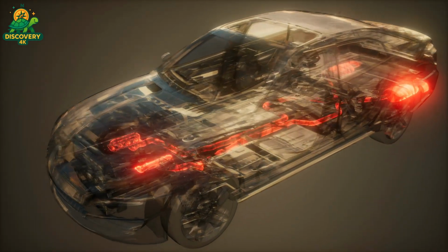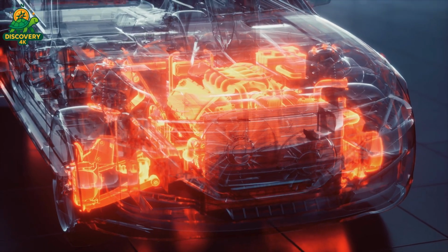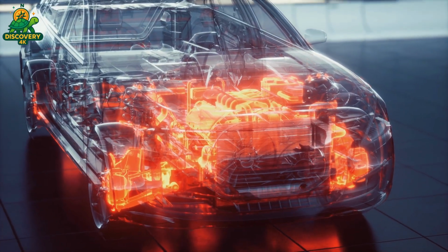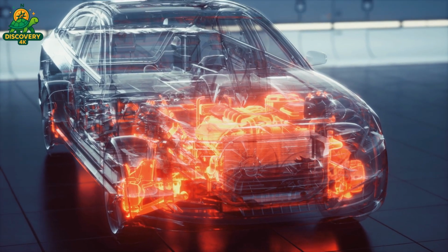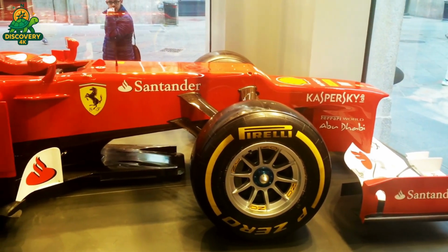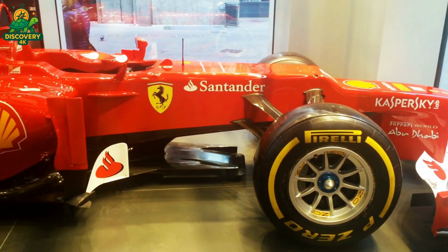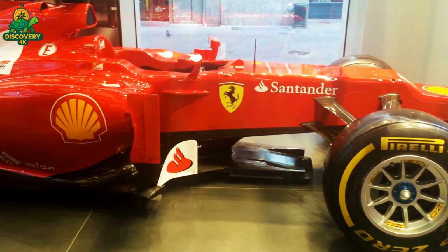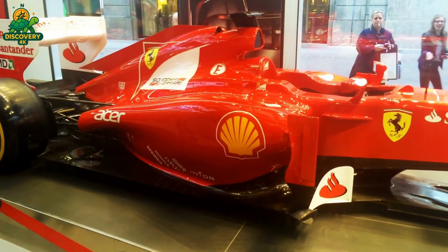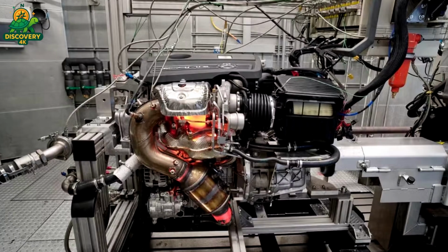It may look finished, but this frame hasn't earned the right to race. Not yet. Before it's allowed near an engine or track, it must survive the unforgiving world of structural testing. First up, torsional rigidity. The frame is clamped at one end while the other is twisted under load, simulating the forces a car experiences during high-speed cornering. Sensors record how much the frame flexes under torque.